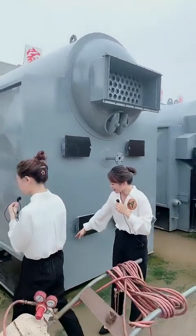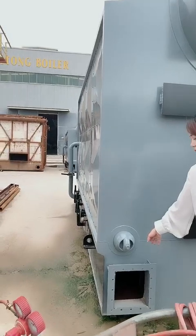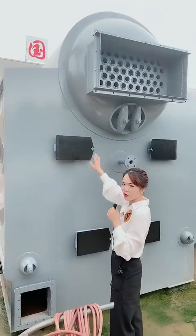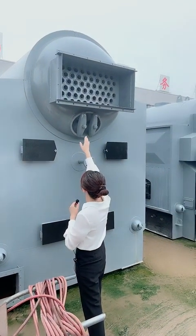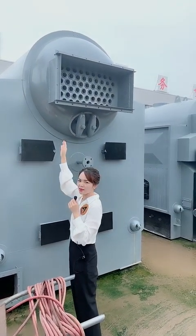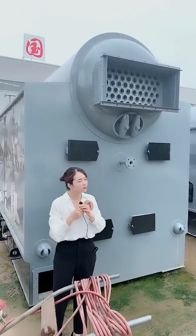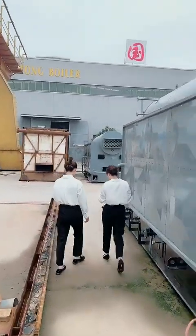And here, this is to connect the blower. And this door is for the air washing. This is the place to connect with the economizer, the dust collector and the canopy. Okay, we go to another side to show others.